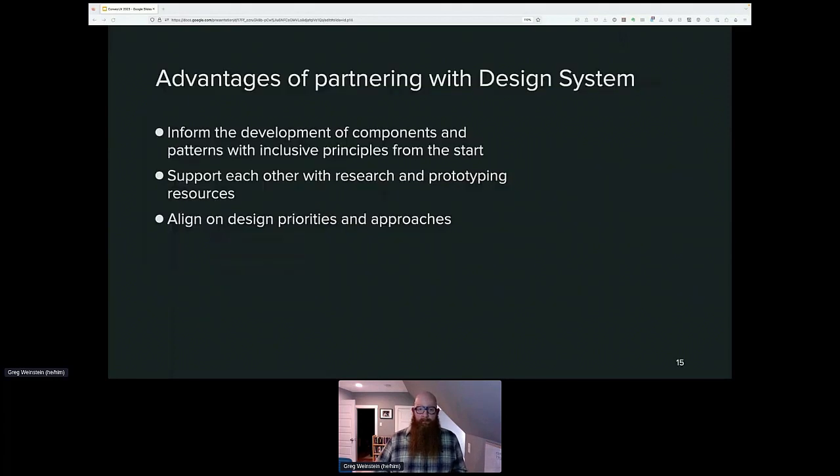We've learned that there's a lot of advantages, mutual advantages, to partnering with design system. We can inform the development of components and patterns with inclusive principles from the start. So there are accessibility designers embedded within the design system team. And when they have accessibility questions that they need answered with research, they come to us and we work together to get them those answers so that when they create these components, the insights we generate can spread very widely as teams all over the enterprise can pick up the components that have been created according to our guidance.